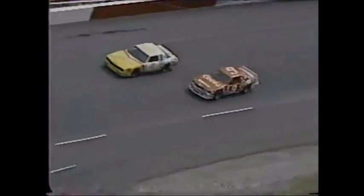There is the contact. Didn't take much, because it looked like, as we said earlier, that Bill's car was getting a little bit loose anyway. And when you start into the turns here at Bristol, you're on the verge of being out of control anyway. And if somebody taps you just a little bit, well, boy, you can see what happens. Tough decision for Jeff Bodine.